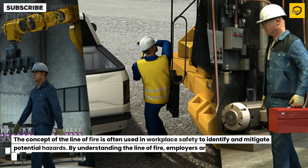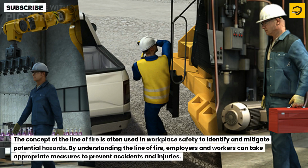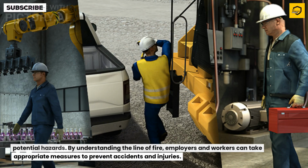The concept of the line of fire is often used in workplace safety to identify and mitigate potential hazards. By understanding the line of fire, employers and workers can take appropriate measures to prevent accidents and injuries.